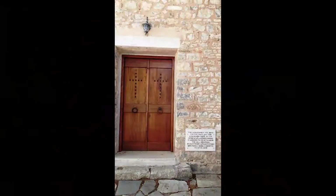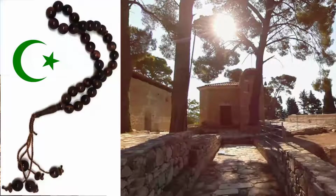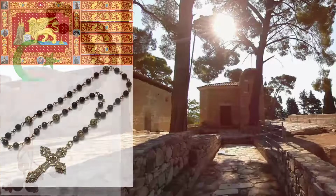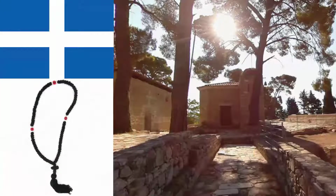Each time Nafpaktos changed hands, the religion of the conqueror prevailed in the sacred places of worship of the conquered. This means that Islam was practiced by the Muslim Turks and Albanians, Catholicism was practiced by the Venetians, and Orthodoxy by the Greeks.